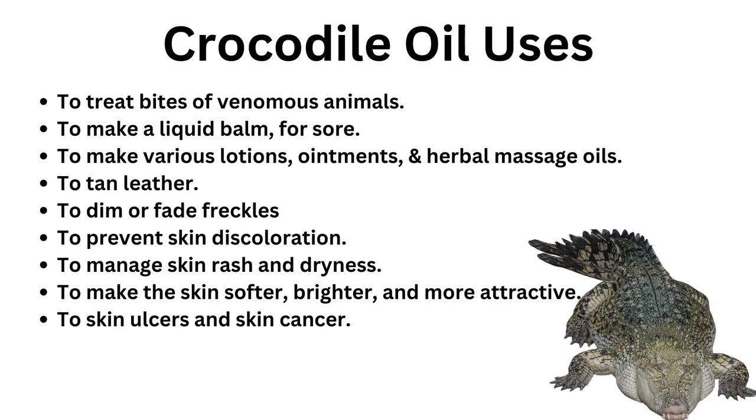In Thailand, the oil is used to make lip balm to treat sores. The oil is mixed with things like menthol, wintergreen oil, borneol, and camphor, and then applied as lip balm. In other countries, the oil is used to make various lotions and ointments. It's also used to make herbal massage oils. For example, crocodile massage oils can be prepared using virgin coconut oil as the carrier oil. It's also used in leather tanning, which is surprising.